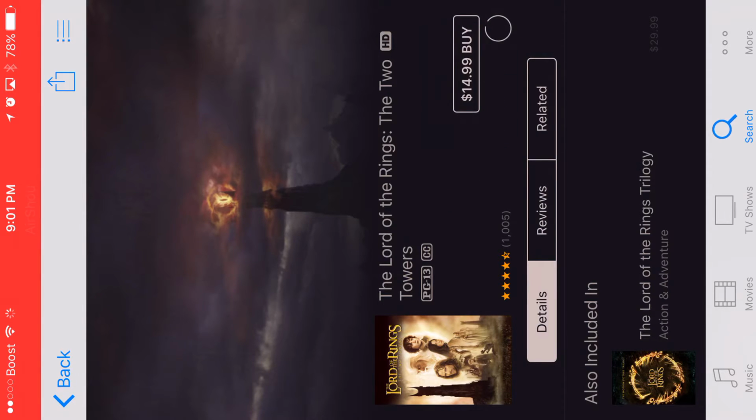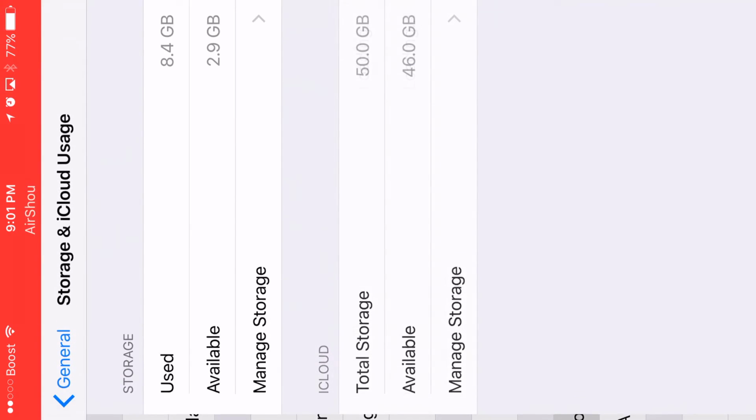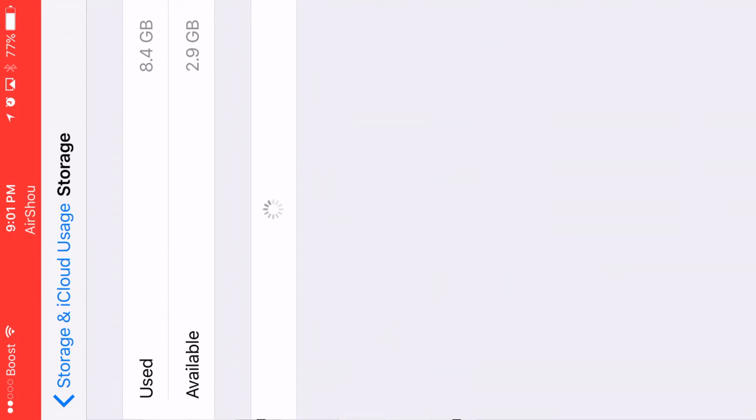The other day, I remember I went back up to like 4 gigabytes of storage available. I'm like, whoa. And just by doing this simple trick, I've already done it twice right now, dudes. And I'm at 2.7 gigabytes. There we go again. Let's go check to see if it went up. Yeah, it went from 2.7 to 2.9.